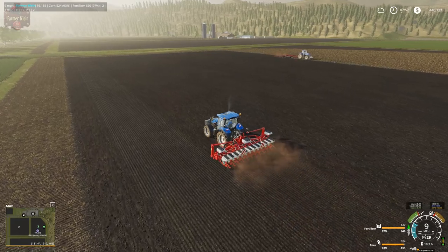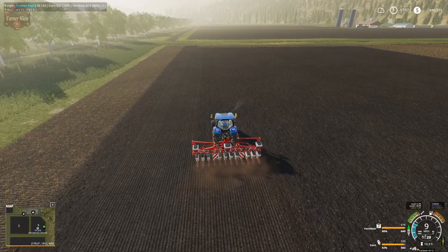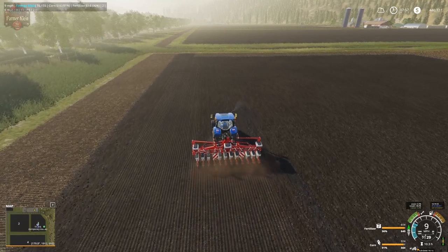Got our big T7 over there, and we got our medium T6 here on this side, working away.